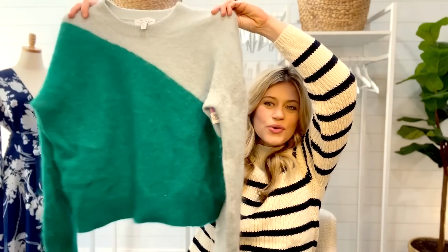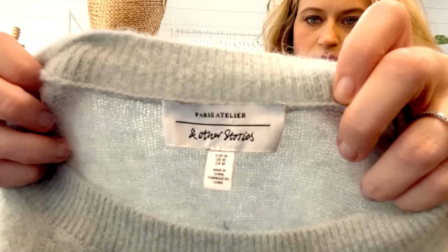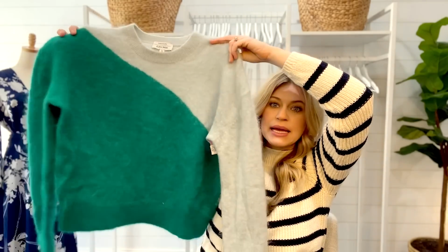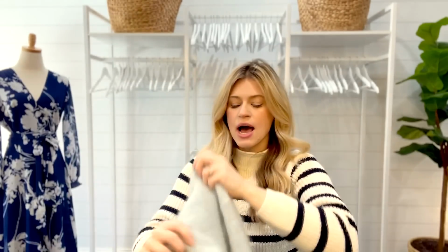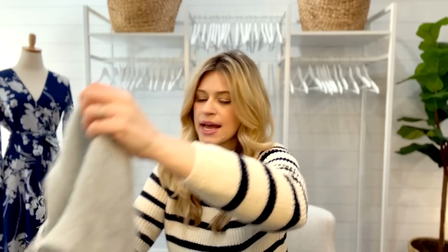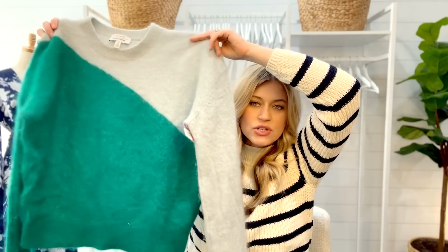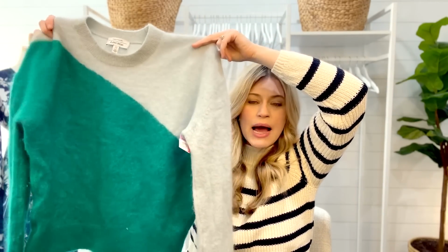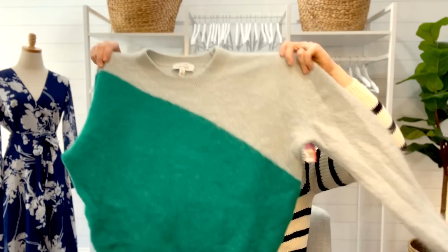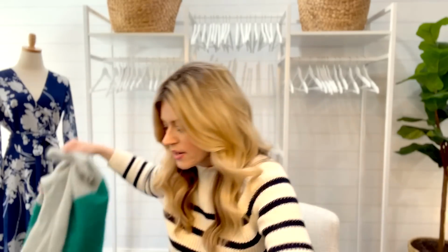All right, so I also grabbed this sweater. This one is by the brand And Other Stories. It's a size medium, which is a great size. It's a wool alpaca blend, very soft. I paid $4.99 for this one, and running comps on this one, it looked like it was selling between $30 and $40, so still worth grabbing. I really liked the design on this one, and it's in excellent condition, so I did grab that one.